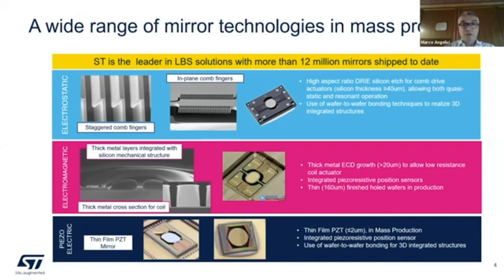And thanks to the three technologies, we can fulfill the requirements of our customers for all their needs, from ultra low power to the need of big displacement, big masses. So we can cover the full spectrum of requirements. And these capabilities are making ST the undisputed leader in laser beam scanning solutions in the market, with more than 12 million mirrors already shipped to date. So that's our leadership. We have it and we plan to maintain it.